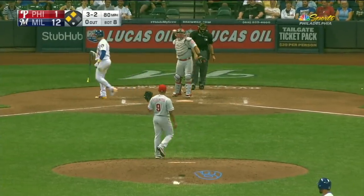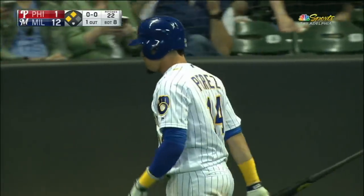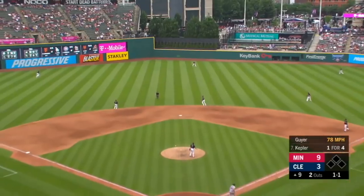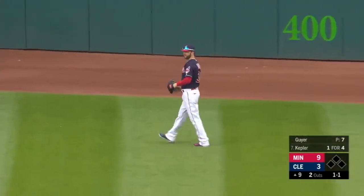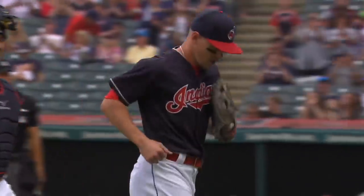And Perez strikes out. Just couldn't time the 80-mile-an-hour pitch. There you go. Digs one out, pops it to center. How about that? Brandon Guyer said nothing to this pitching thing. 1-2-3 in his first ever pitching appearance as a pro.